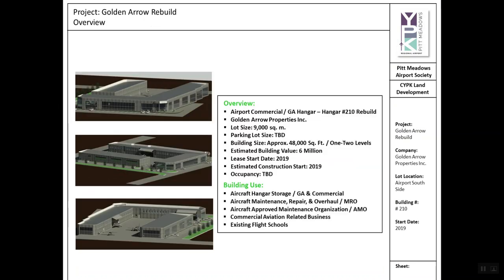So basically, as a final overview of this development, it'll be a commercial GA, or general aviation, hangar development, about a 9,000 square meter lot with a 48,000 square foot building. We're anticipating a value of $6 million with a lease start date in early 2019 and an estimated construction start date sometime by mid-summer 2019, to be completed in phases.